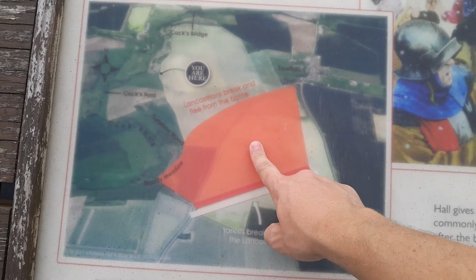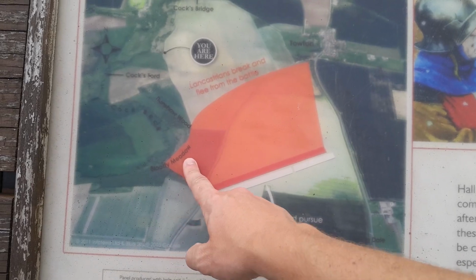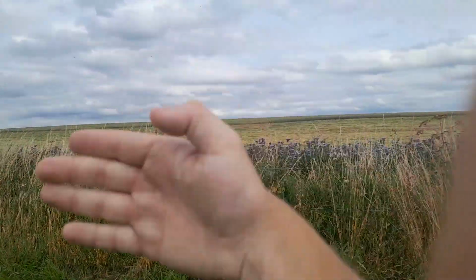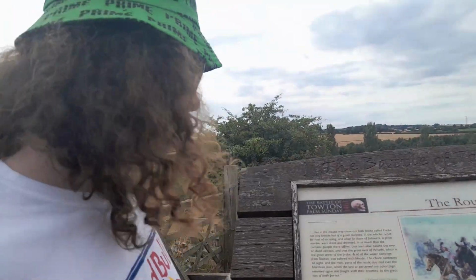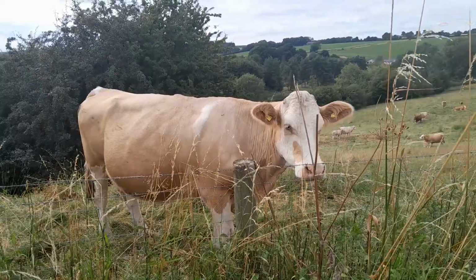So, the Lancastrians fled towards Towton. There's the meadow. Yep. So, in that direction, some of them did, all across this meadow, fleeing that way. Yeah, and some of them went hiding in Tadcaster and were hunted down later. So Matt's research. Yep. Bloodiest battle of all time on English soil. What does that tell you? What happened here? Brutal. Yeah, friend.